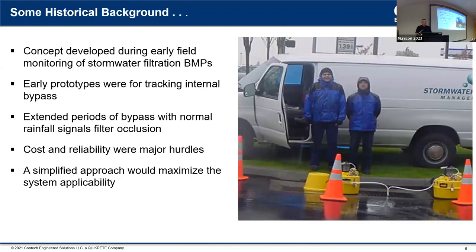So like I said, 20 years ago, you can see by the price of gas in the back, which really was like $1.39. Early on, we did a lot of field monitoring for filtration BMPs up and down the I-5 corridor without telemetry. So basically we drove from Portland to Bellingham 3 to 4 times a week in that van, me and my co-presenter here, Jeremiah. Early prototypes of this device, we basically just needed something to tell us when the systems were going into bypass, because extended periods of bypass with normal precipitation signaled filter occlusion and that our systems required maintenance.